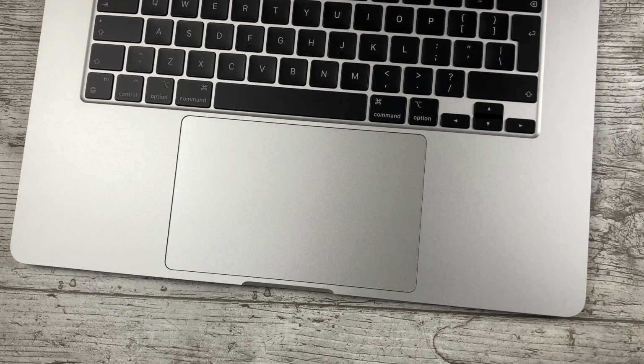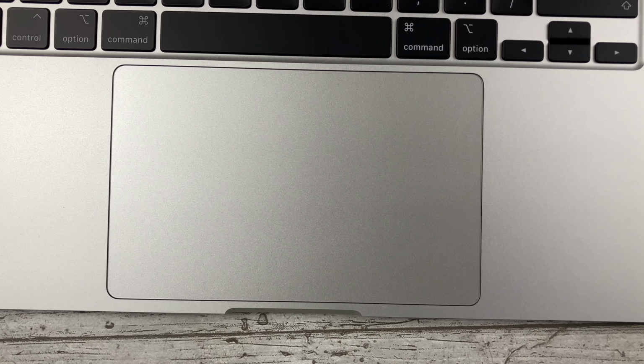Every time I use a Mac, I come to appreciate how incredible Apple's trackpads are, because when I used to use Windows laptops, that was one thing that consistently sucked on all of them, and it seems Apple's really the only manufacturer that can nail this. And yes, I love their trackpads.